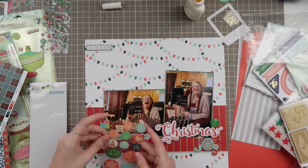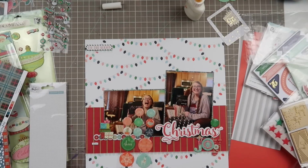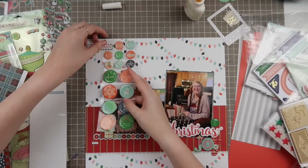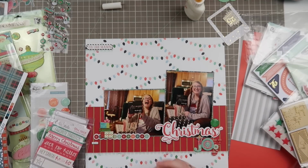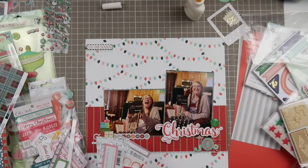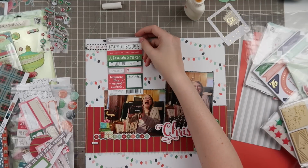I do include a couple, or I think just one of these epoxy stickers, which are from the same exact Holiday Vibes collection as the background paper. So I know these are an exact color match, and I kind of want to pull those in when I can to make sure I'm not leaving some weird colors on my plate for later Christmas layouts that are going to be very hard to match. So I do pull out one. It's just a little Christmas tree, and I put that over by the title.